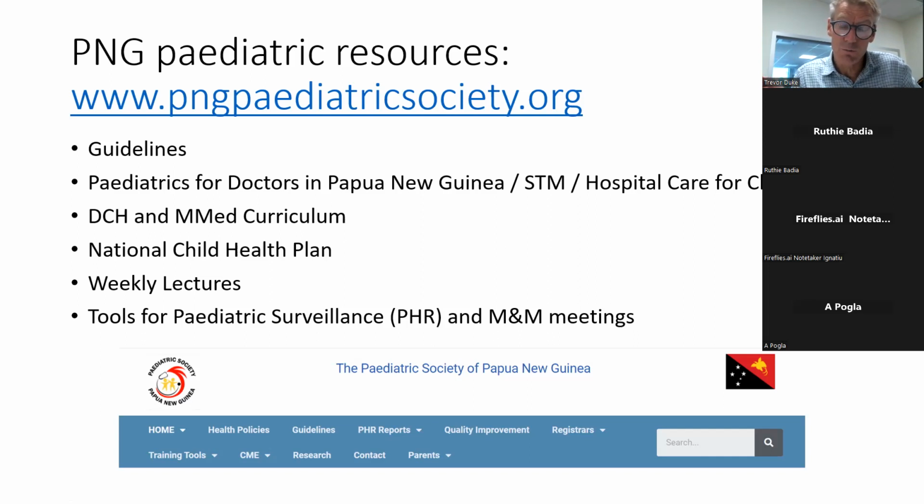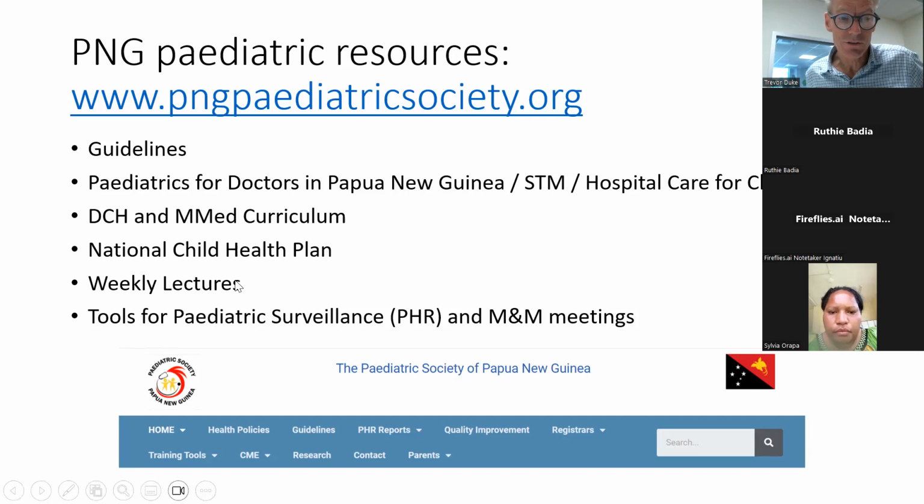There's the National Child Health Plan, which you should also read from start to finish. It's not a very thick document. It's about 100 pages. The National Child Health Plan, you should read that. And on the website are also links to the pediatric lectures and tools for morbidity and mortality meetings that I mentioned before as being a good way to learn.